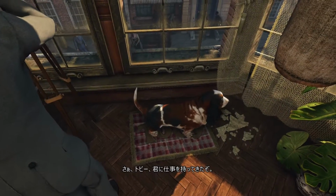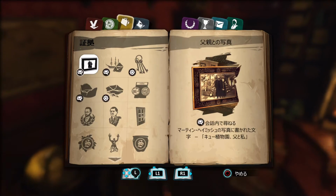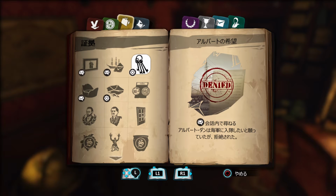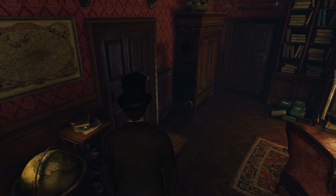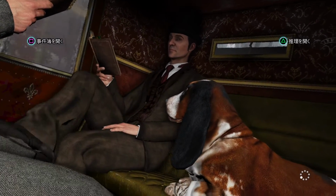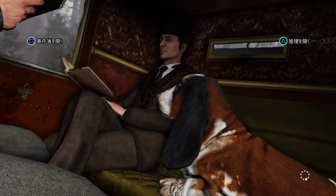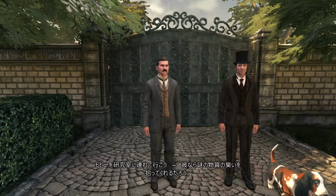Come on, Toby. We have some work for you to do. Let us go to Kew Gardens. Let us take Toby to the laboratory. He will pick up the scent of this mysterious substance. Search, Toby. Search.